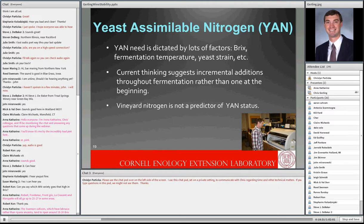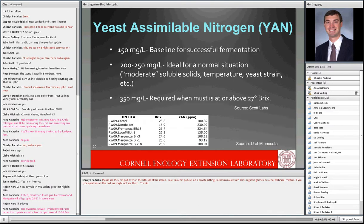That brings us to yeast assimilable nitrogen. Nitrogen is the primary macronutrient after sugar that the yeast need to carry out a successful fermentation. There are lots of things in the vineyard that dictate what the yeast assimilable nitrogen will be. Vineyard nitrogen, your nitrogen status, your petiole tests and soil tests and tests that you take looking at your vine nitrogen status, do not correlate directly with your yeast assimilable nitrogen level. Just keep that in mind. So you may have to supplement your yeast assimilable nitrogen even if your vines are okay, and that doesn't mean anything is wrong. That's just typical. We're still trying to come up with better predictors of what the vineyard status means for the yeast assimilable nitrogen status. The person in that picture right there, that's part of his project in graduate school. So that's something we're working on.